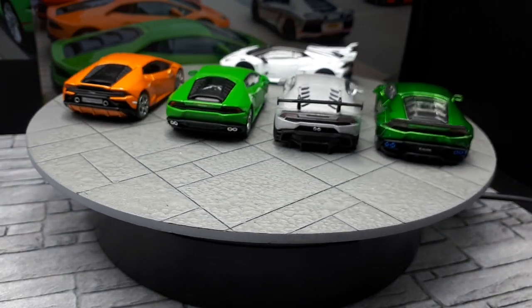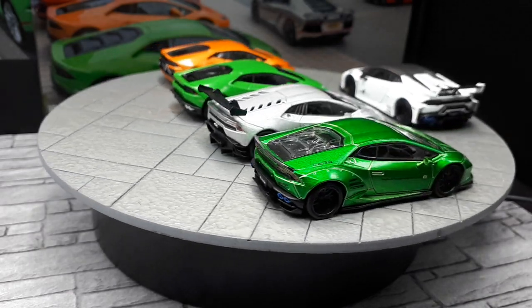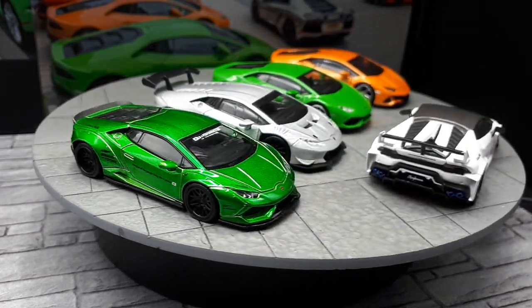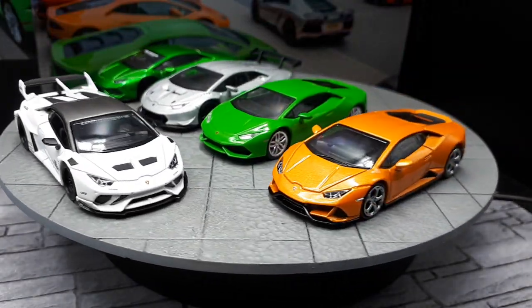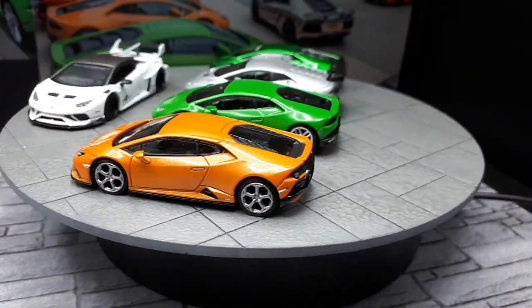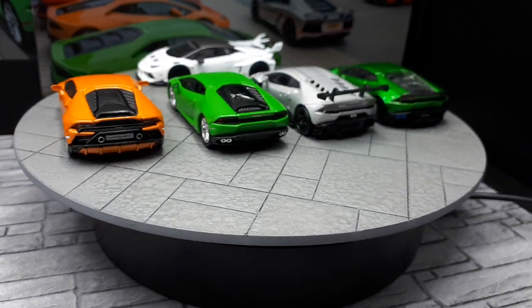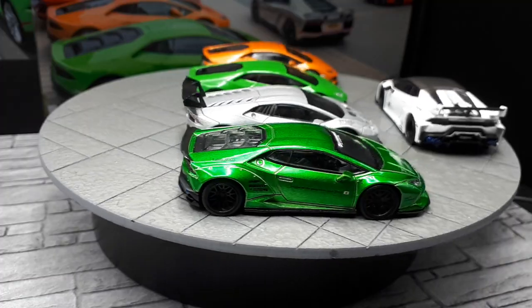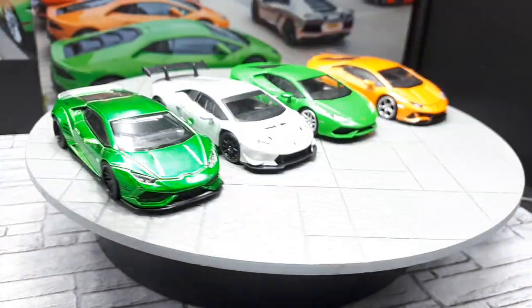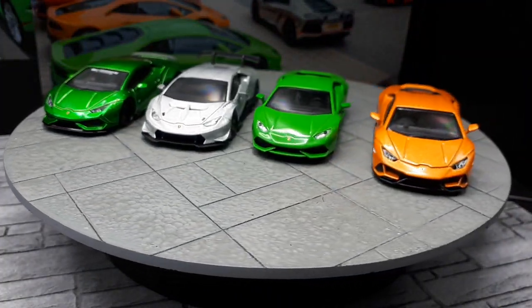Alright, well, that is it for my Huracan collection. I guess I'm up to 5 now. I was pretty happy with the first 4. I just assumed this was a regular... I guess it is a regular Huracan, this orange one, but it might be the facelifted version, or a more modern version than this one because the front vents are different, right?